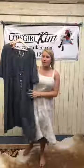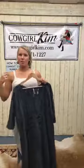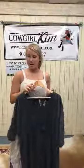Item 529. I'm in love with this. I probably should have put it on for y'all, but I love this. Love, love, love this. Easy to wear. It does have a little weight to it because of all the lace and all the detailing, but you'll love it. Pretty color.